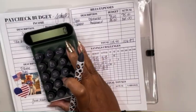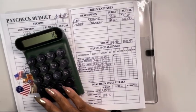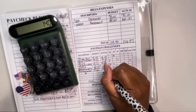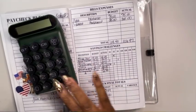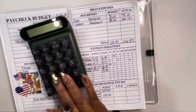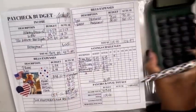All right, so now let's get to my savings for the week to total this up to see how much I saved for the week. All right, so that's $140 there. But I do need to add in the $60 that's not included. Alright, I messed up. And it should come up to be $200. Alright, so I was able to save $200 last week.